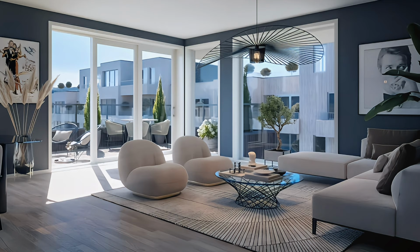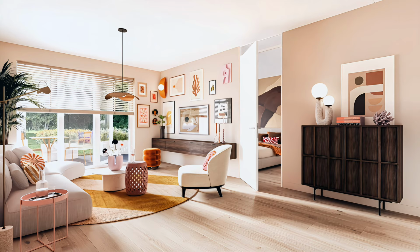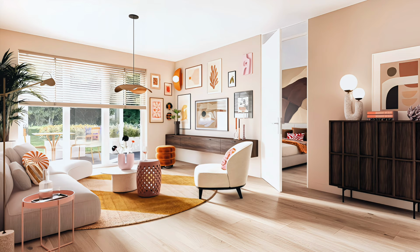Adding lush, rich textures can instantly cozy up any room. Think velvet pillows on chairs or a faux fur throw draped over your sofa. These small touches transform your space into a cuddle-worthy heaven.